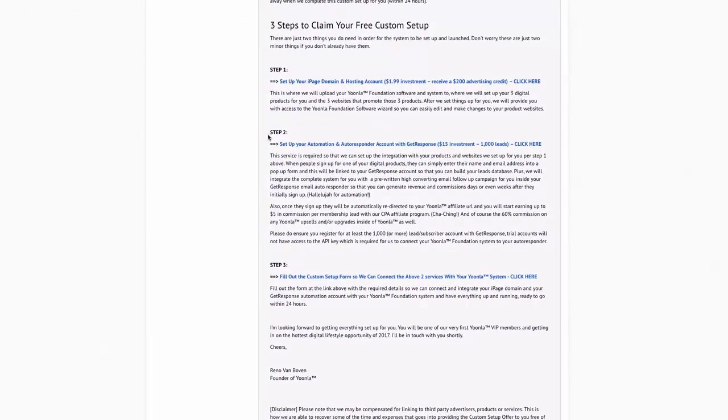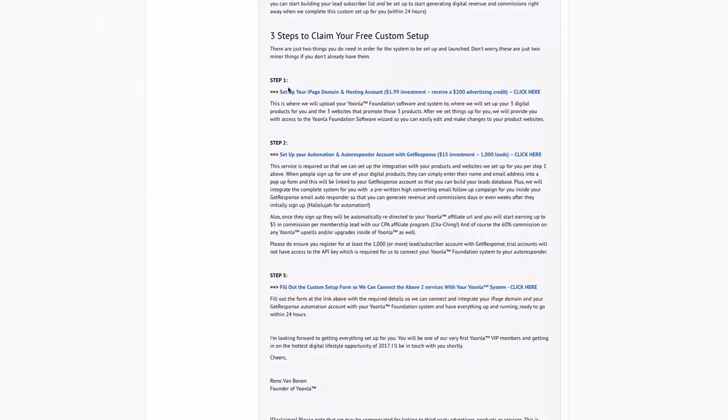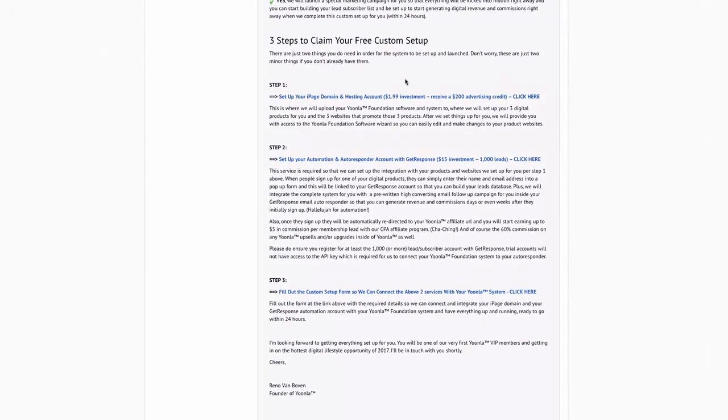Number 1 is to register for your domain and hosting account with iPage for as little as just a $2 investment per month. Now this small business hosting has specific features that allows us to install the yoonla foundation software and create your complete digital marketing funnel for you onto your own personalized domain name, such as www.yourname.com. Now please do register with iPage via the link or banner below in step 1 to receive a free domain name plus over $200 worth in advertising credit as well, which will be a great start to promote your yoonla digital funnel and generate commissions.